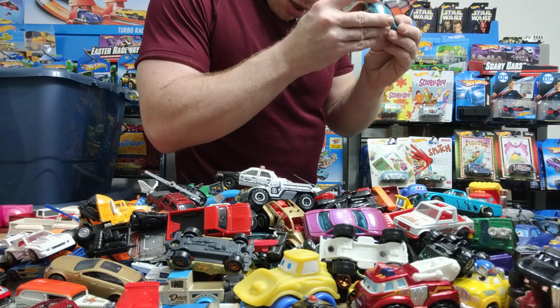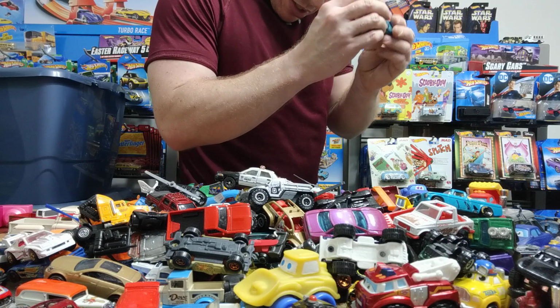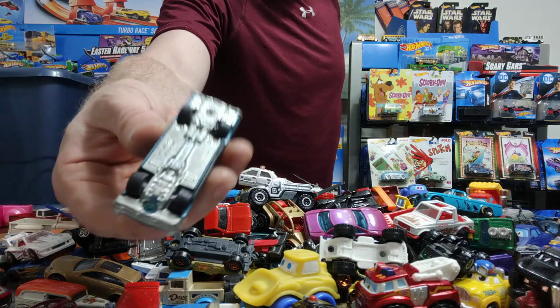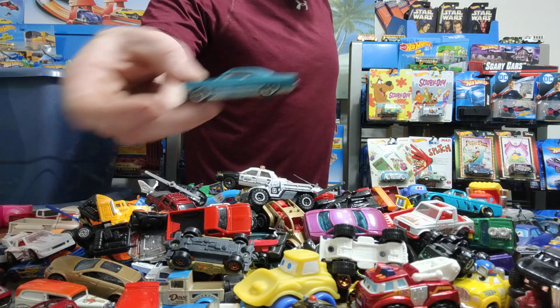Forgive me for a second because I'm looking for a TH on this. I'm not seeing it. I thought this might be a treasure hunt that someone opened, or super treasure hunt, because it has the rubber on it. And the paint is nice. It has a few scratches, but yet another specialty car.